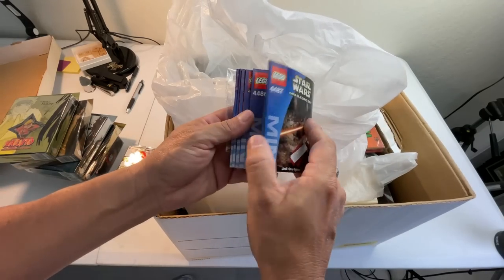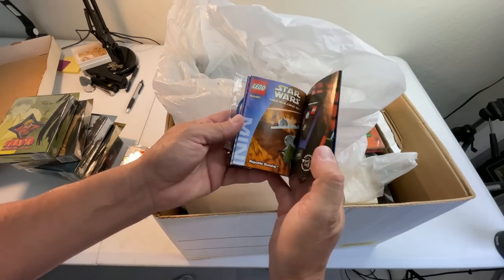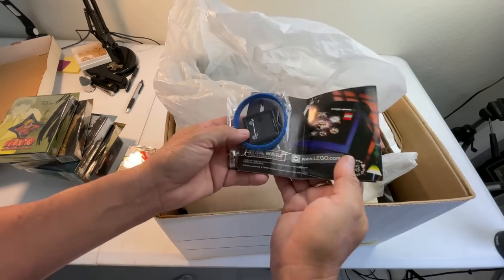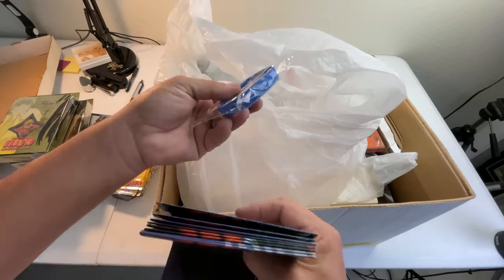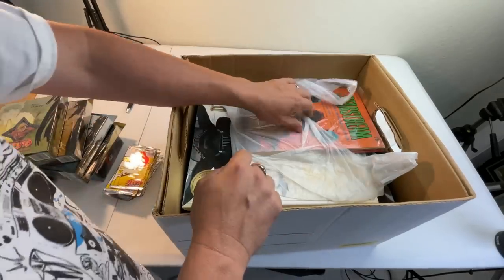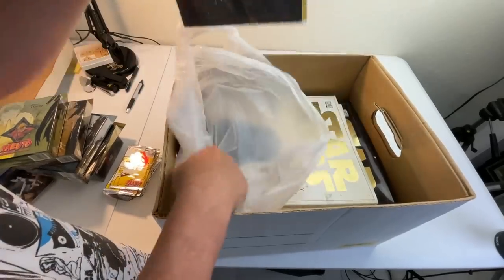Oh, Lego Star Wars instruction books. That's funny. Look at all these Star Wars. And we found all those Lego Star Wars. So that goes with it, I'm sure. Free comic book day, a little swag right there. Yeah, this is a good way to wrap up this locker. I'll tell you what. This is a good little box, I can tell.